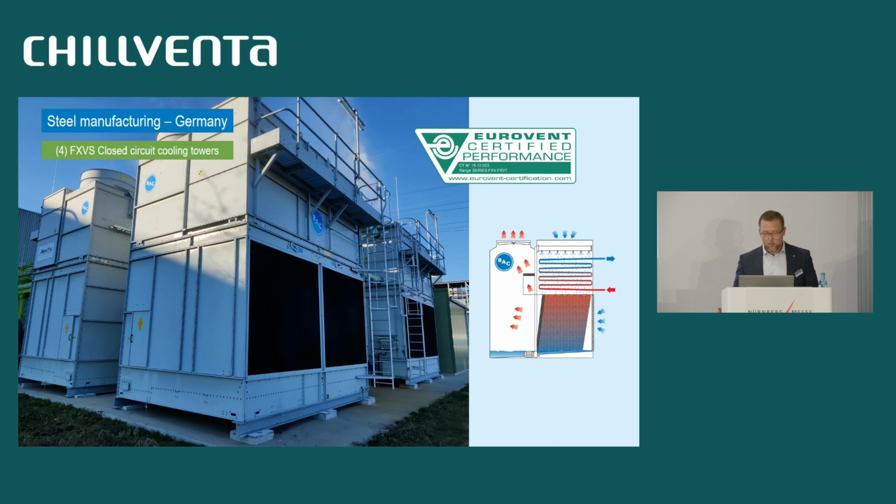You see the big inspection doors to enter the unit. The air and water both come from above. The heat transfer at the coil is mainly sensible, which means less scaling on the coil and full performance over a longer period.